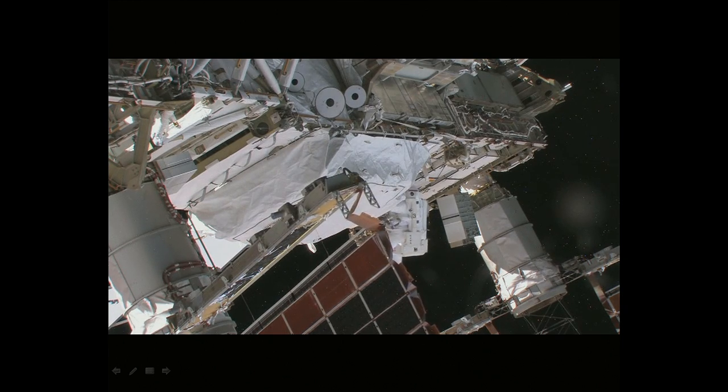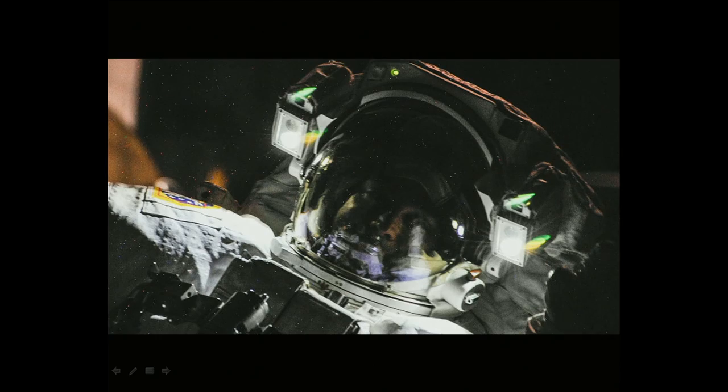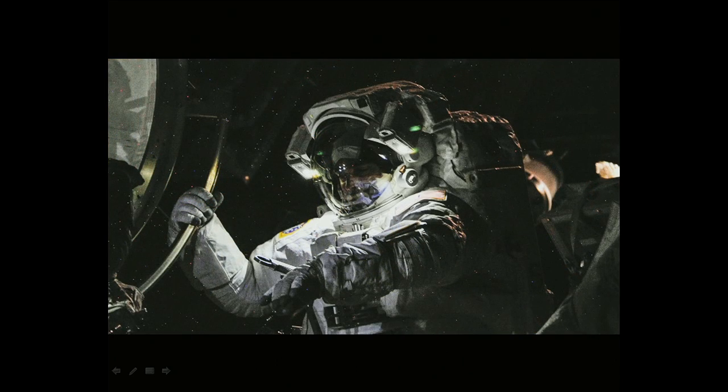You get a sense that you're going to fall. On your first spacewalk, when you open the hatch, that's what it feels like. You're no longer inside that spaceship. You're looking over the edge of a skyscraper, and there's the Earth right below you. And it grabs your attention.